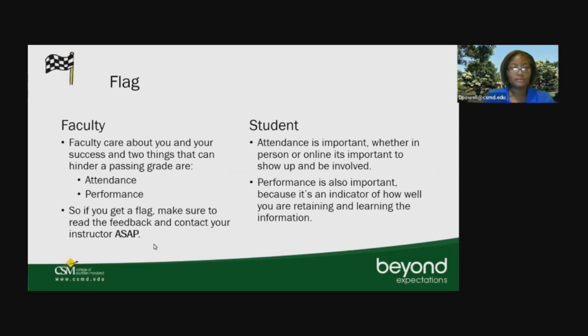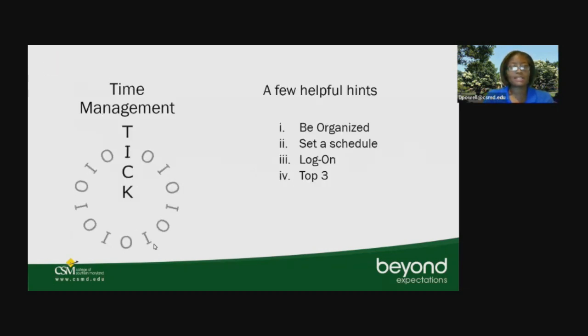The next thing I want to talk about is time management. Whether this is your first year, second year, third year, or if you're in the workplace, time management is always something that you have to really focus on. So here are a few helpful hints.